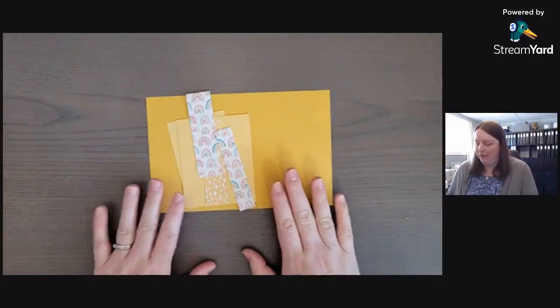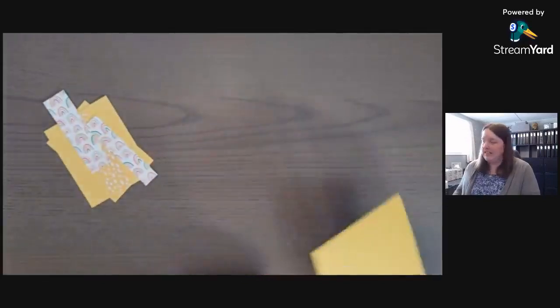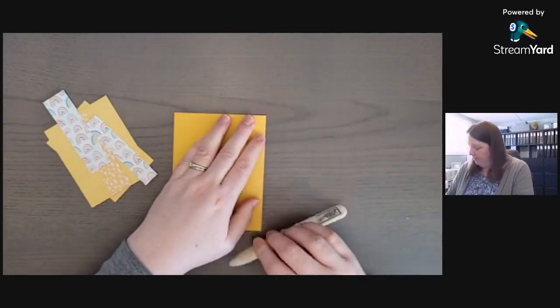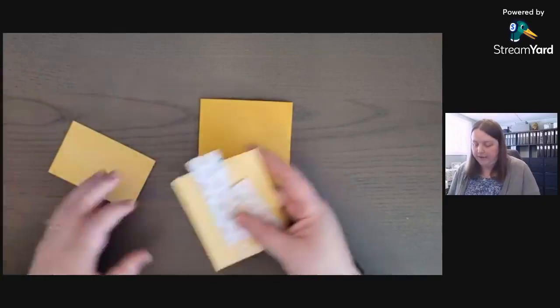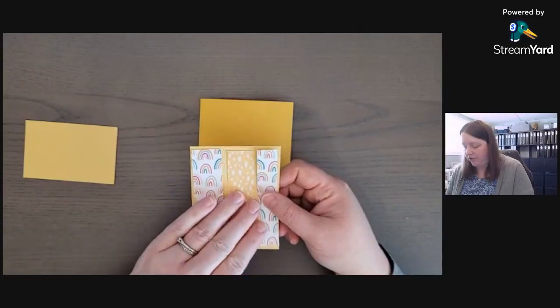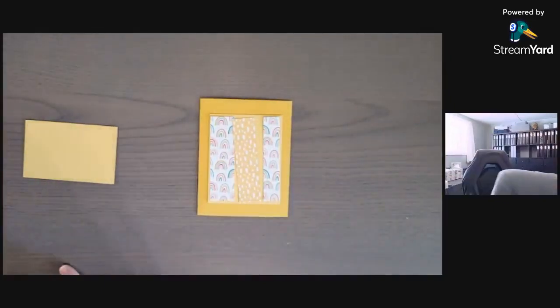Yellow is usually not my thing, but the colors in the DSP are so bright and cheery. So we're going to use some Bumblebee, and it's an In Color. The In Colors are only around for a certain period of time, so if it is something that you like, one of the In Colors, especially ones that will be retiring soon, have a look at the catalog.